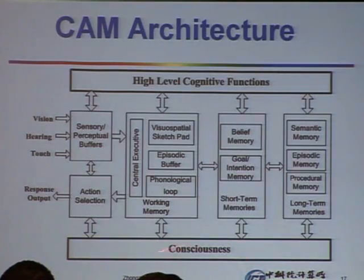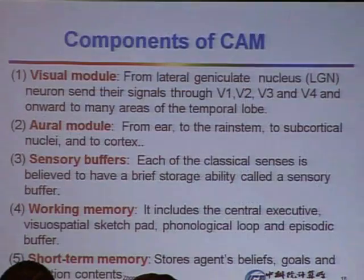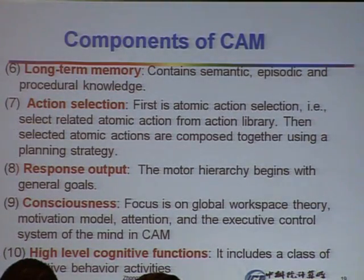Here is the basic consciousness, and this is the memory, and the high-level cognitive function. This looks like I/O. So this constitutes the CAM architecture. The CAM architecture consists of 10 modules or components: the visual module, the auditory module, the sensory buffer, working memory, short-term memory, long-term memory, action selection, response output, consciousness, and high-level cognitive function.